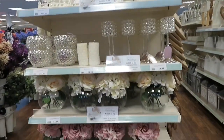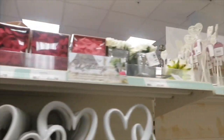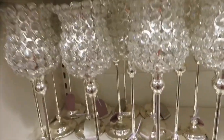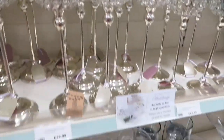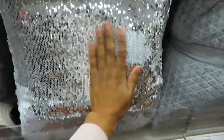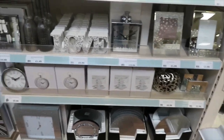One of my favourite sections. This has got all the wedding table decorations. I'm loving all the mirrored accessories. I've got a few of those on my dressing table at the moment, but I'm looking for a mirrored clock actually, so hopefully I'll see one today.